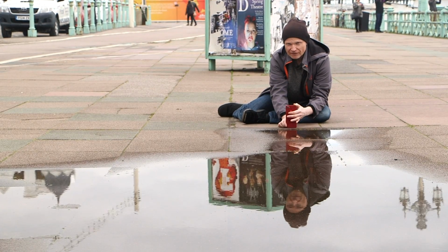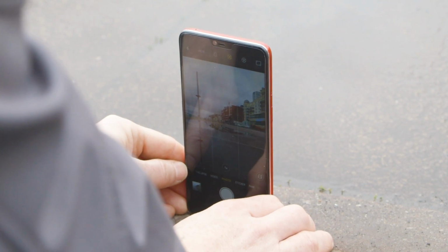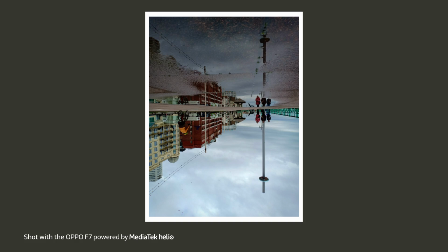Also, it's worth hanging around for people to walk past or cyclists to swing by because they'll be reflected in the puddle too. Then when you actually come to post the picture later on, consider flipping it by 180 degrees, and that way you can pass off the reflection as the real sky and the real sky as the reflection. It's quite a fun technique that will make people give a double take.